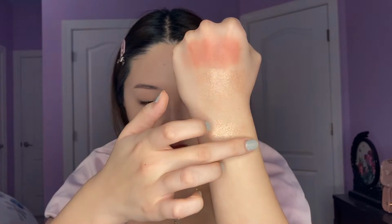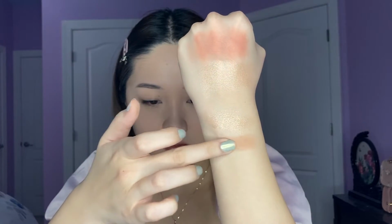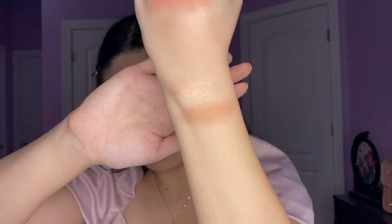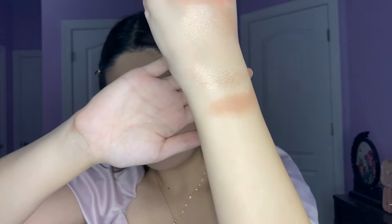Now I'm gonna go in with Transition. Feels super smooth. I'm gonna build it up more because it's kind of hard for me to swatch while also looking at the camera. Okay, you can see here. It's a neutral light brown matte, but with like pink undertones. Now I'm gonna go in the shade Crease.